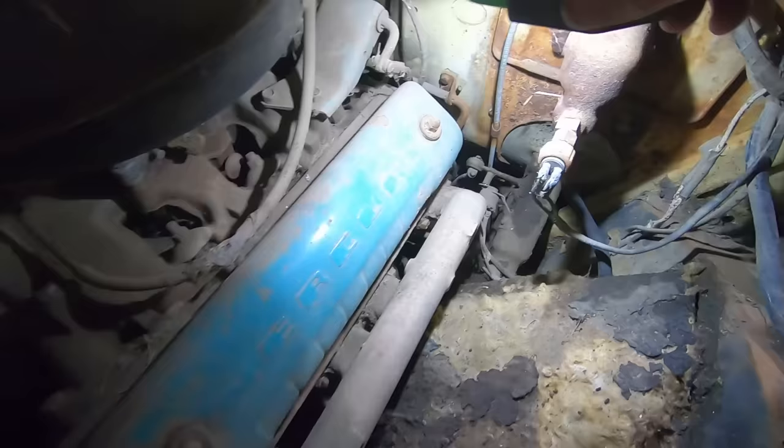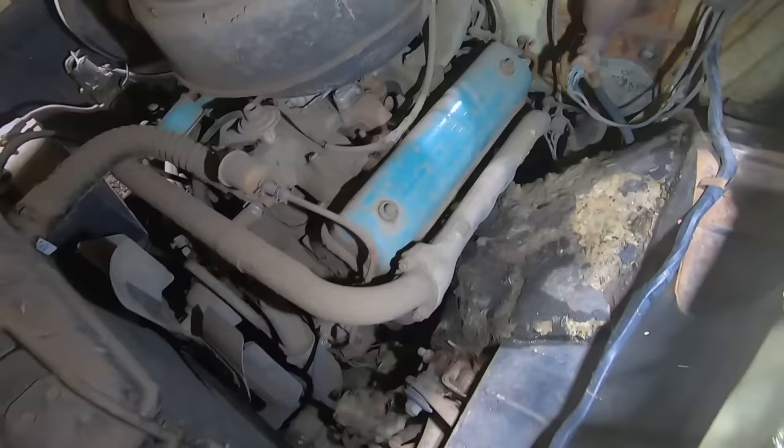Yeah, must be a neutral safety switch or reverse lights or something down there on the column. Whole bunch of hood insulation that can find a new home so we don't burn it up. You know, because it's definitely going to run. We'll just set that on the floor over there. We'll pick that up another day.